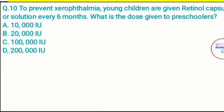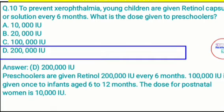Let's see answer, friends. Correct answer is option D, 2 lakh international unit. Preschoolers are given retinol 2 lakh international unit every 6 months. 1 lakh international unit is given once to infant aged 6 to 12 months. The dose for postnatal women is 1 lakh international unit.